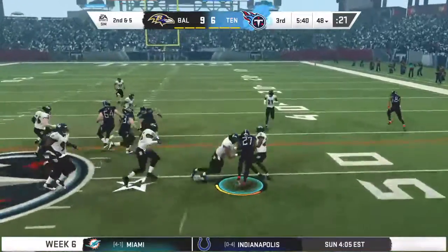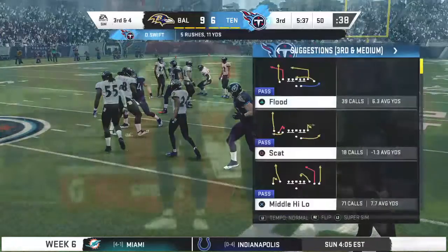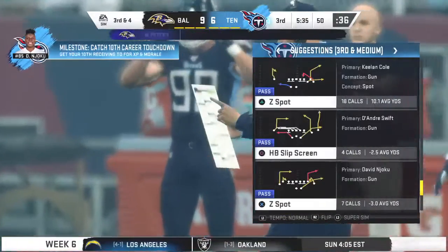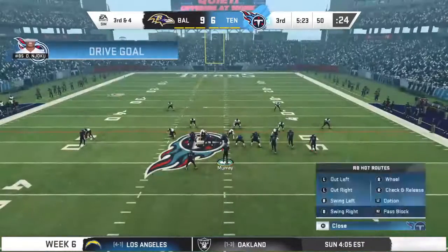Now a give, right side. Swift, and he'll be brought down right at midfield after a gain of only a couple. Well, they had that one sniffed out. Excellent run blitz. Stopped that one for a short gain.